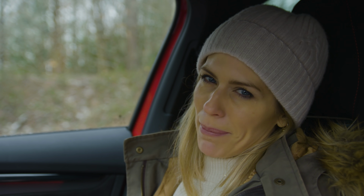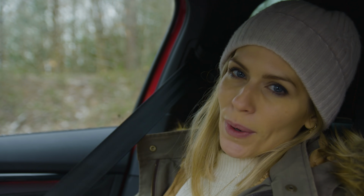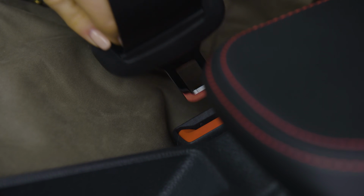But it wouldn't be a vRS without a bit of driving pep now, would it? And that is where things get interesting.